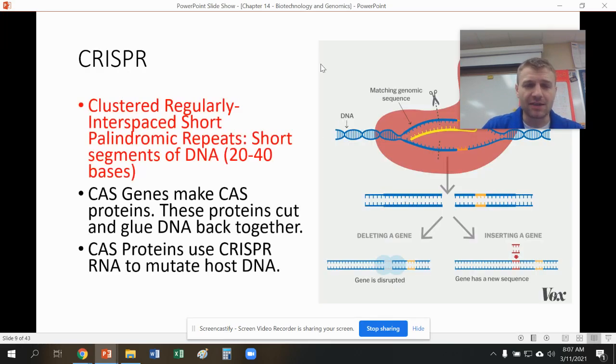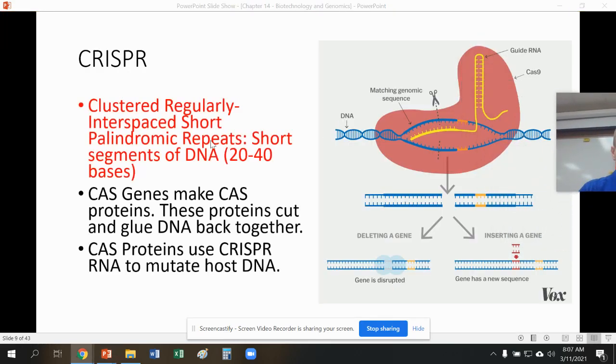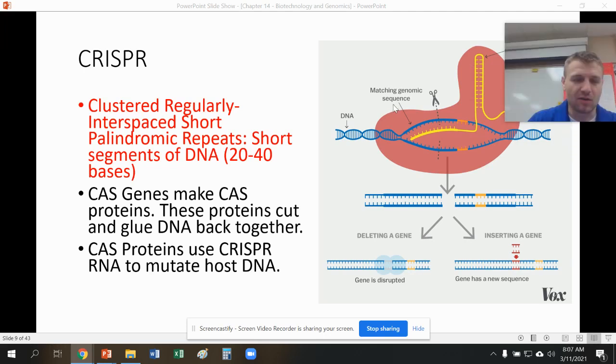So CRISPR, I usually throw in CRISPR at the end. This is a lot of information. CRISPR is a new technology that I had to add into this PowerPoint because it's new in the sense that we discovered it, I think, early 2002, but we really didn't know a lot about it, and we really weren't able to sequence it and use it until a couple years ago.